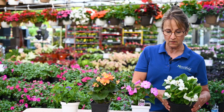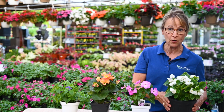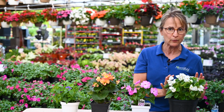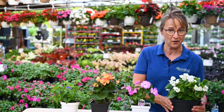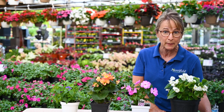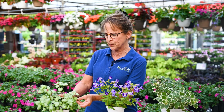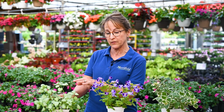And then wax begonias. Wax begonias are such workhorses in the garden. This you can put in, and it'll be a beautiful mound. We have pinks and whites and reds, and they're great for a filler for a shady location. So now we are on to the spillers. We have lamium, which is a perennial, and it's a nice, really delicate variegated leaf, and it has pink flowers.